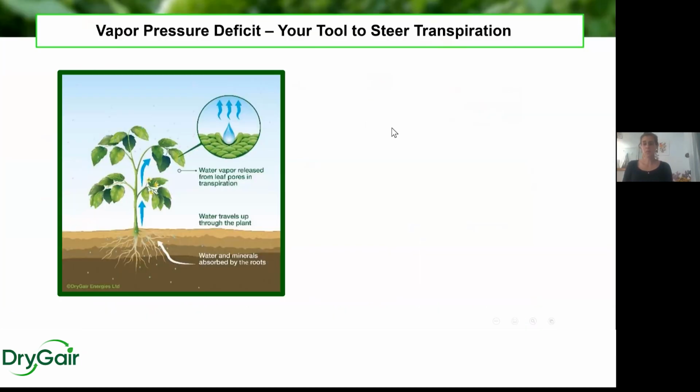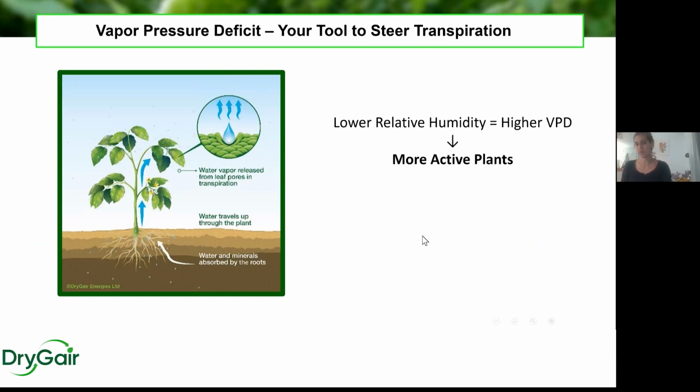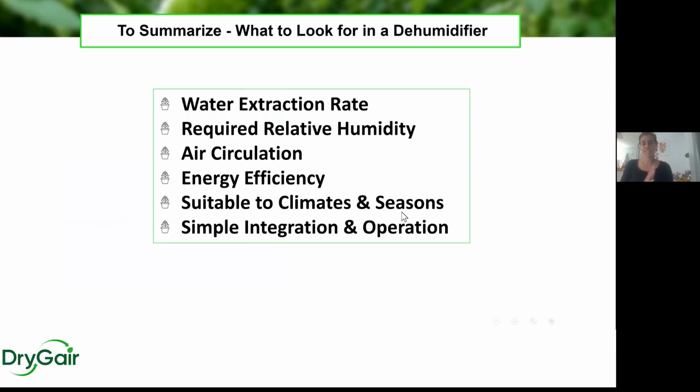Another interesting thing that we see more and more being talked about is the issue of vapor pressure deficit. VPD is a measurement of how nutrients and water are moving throughout the plant, and we want to always be in an optimum range. When we're at lower relative humidity levels, to a point, we can have better VPD for our crops, and that leads to more active plants, more production, healthier, better quality. That's another interesting thing that we've started to receive as feedback, as more growers start to steer growth through VPD. So I'm just going to summarize the things you should look for when you're looking for a dehumidifier.